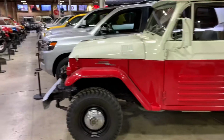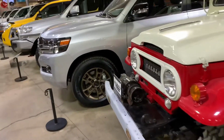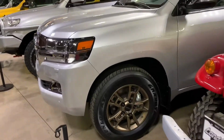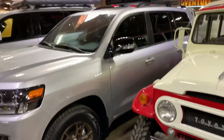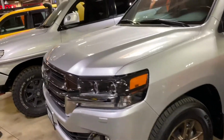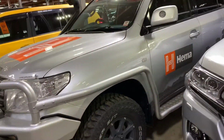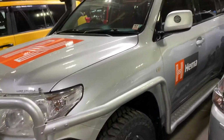See this one? This one's got like a TV in the back of it. Here's something we're a little more familiar with. Did a review on this one. You guys can find the link on the description below. Oh, wow. That's really cool.